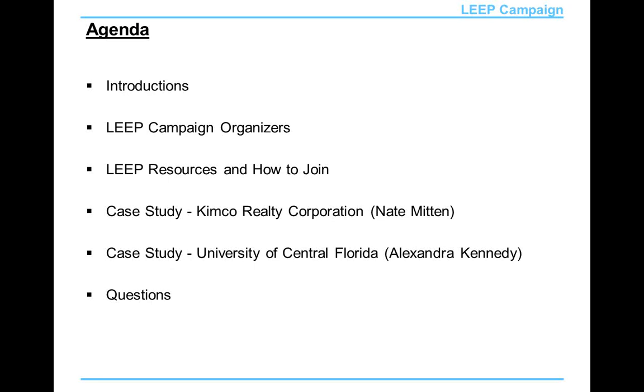Then we're going to have two case studies, one from Kymco Realty Corporation with Nate Mitten, and the other from the University of Central Florida, with Alexander Kennedy. Kymco has a project with their parking lots, and the University of Central Florida has a project that they'd like to talk about with a parking structure. And in the last 10 minutes, we'll go over questions.